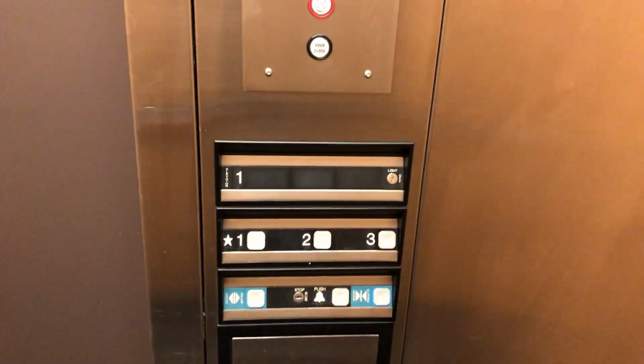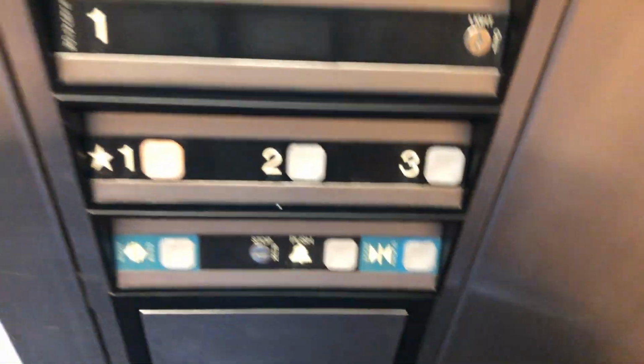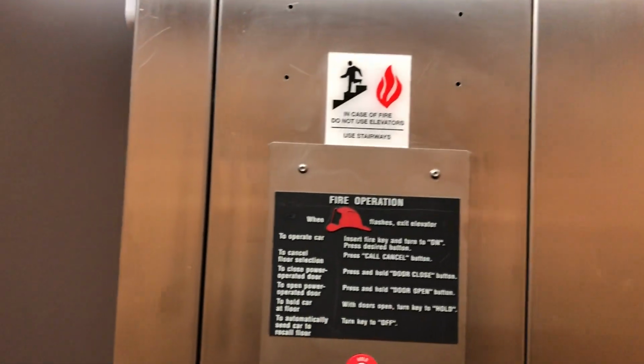Here, 3. Back down to 1. And we'll do the impulse store close button this time. Non-ADA phone. Basic fake quick ring cab. Definitely from probably the early 90s, but then the fire service was probably added a couple years later.